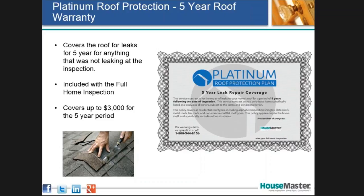And it's 5 years from the inspection date. Not 5 months, not 5 weeks, 5 full years. And it covers the client up to $3,000 for leak repair for the 5-year period. So that comes with every inspection.